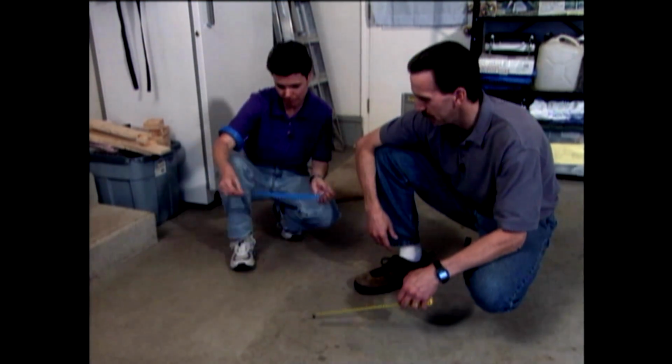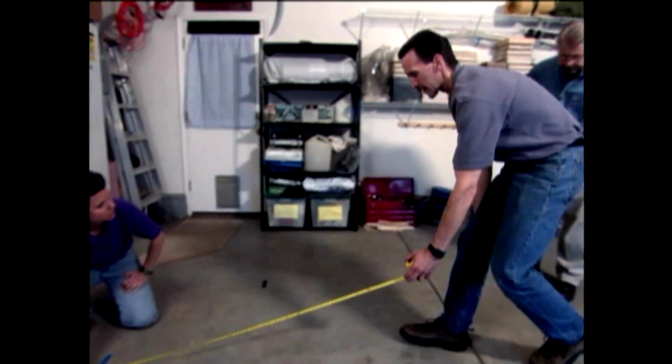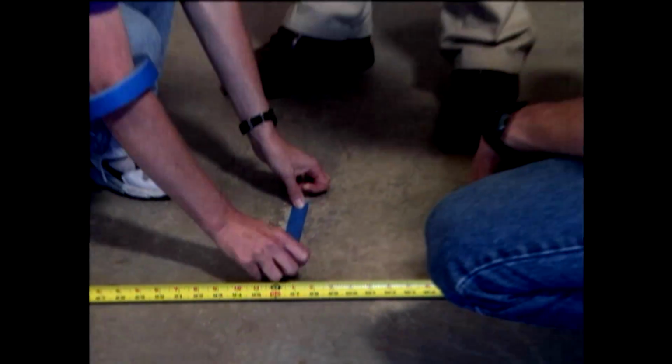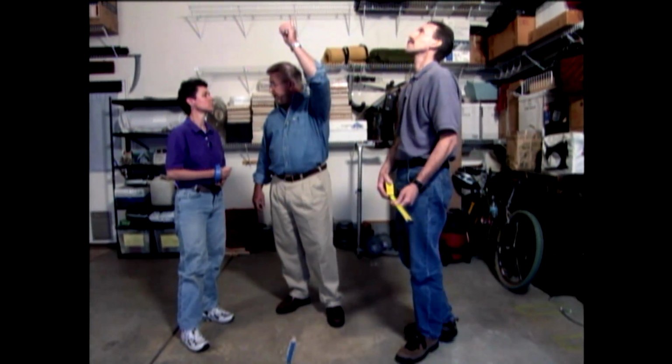Using masking tape, Kim marks the spot where she wants the bottom stair to land. We work backward from there and calculate where the edge of the opening will be. Okay, Lloyd, so you got your 8 feet there? All right, we've got 8 feet right here. Okay, great. All right, guys, now what we want to do is transfer this mark on the floor right up here to the ceiling.